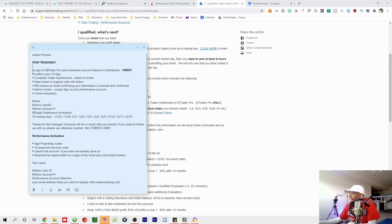So stop trading, and then you're going to log into RTrader Pro like I mentioned before, and take a screenshot of your dashboard. You're going to open up the dashboard in RTrader Pro and take a screenshot, making sure you have that account balance in there. And then you're going to make sure that you get 10 days that you were trading out of however many days you were trading. The minimum for Leeloo is 10 days. You've got to be trading for 10 days before you can qualify as passing the evaluation phase. So you're going to confirm your 10 days, and you're going to type out those 10 days like you can see I did down here, right? That's all you're going to do, just annotate them down. Write them down, type them down, whatever you've got to do. Just make a note of the 10 days that you want to use to report to Leeloo, okay?